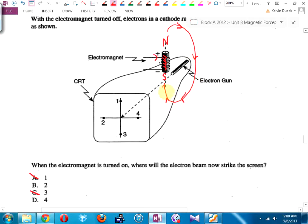And if I follow it right where the electron is, what direction is my arrow pointing? Up or down? Up, because magnetic field lines point from what to what? Now here I don't have a north pole down here, but I do have a south. So the magnetic field line would be pointing up. So magnetic field is up.